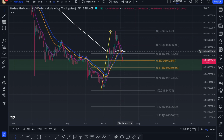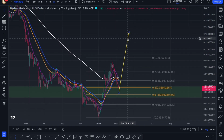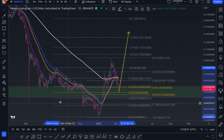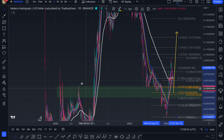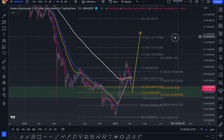Just confirm this as support, get back above this 382 fib at 6.7 cents, which would be taking out these moving averages. For the continuation, we could even say this could be your next impulse up towards 15 cents, because that is a target that we see from over here. And again, as long as we're maintaining this summer bottom or this weekly resistance over here now as support, we lost it, reclaiming it, confirm it as support for the continuation.